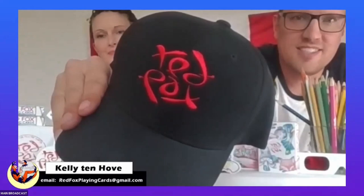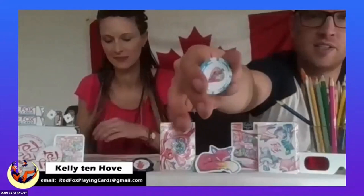I've got my nice baseball cap with the Red Fox logo there, and on my shirt. We don't sell branded clothing. That's just for me. But we have other things. We have poker chips. This is our version 2 poker chip, one of our add-ons. I should show that picture for you. And we have a version 1 add-on.